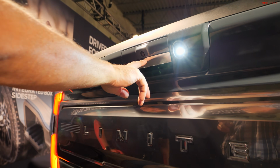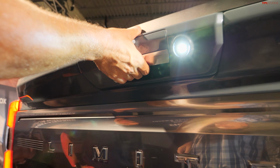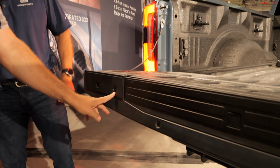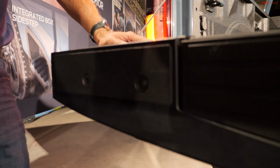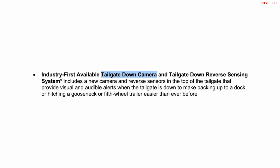So this is not new, the camera inside the tailgate, right? The trucks have had it for a while, but then you open the tailgate, and, well, I haven't seen this yet, but there's a camera. Yeah, that's a great one. There's a camera on top of the tailgate, so when it's down, you could still see behind you. Yep, so again, we thought of everything here to help the customer out.